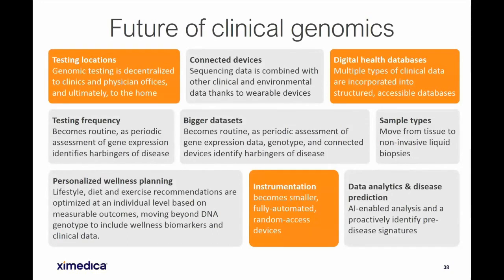So these are three areas that Rene is going to talk to in innovating NGS platforms.